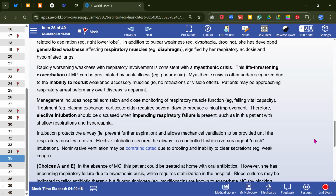Management includes hospital admission, close monitoring of respiratory muscle function, falling vital capacity. Treatment is plasma exchange and corticosteroid, which require several days to produce clinical improvement. Therefore, elective intubation should be discussed when impending respiratory failure is present, such as this patient's shallow respiration and hypercapnia. Intubation protects the airway, prevents further aspiration and allows mechanical ventilation to be provided until the respiratory muscles recover. Elective intubation secures the airway in a controlled fashion versus urgent crash intubation.